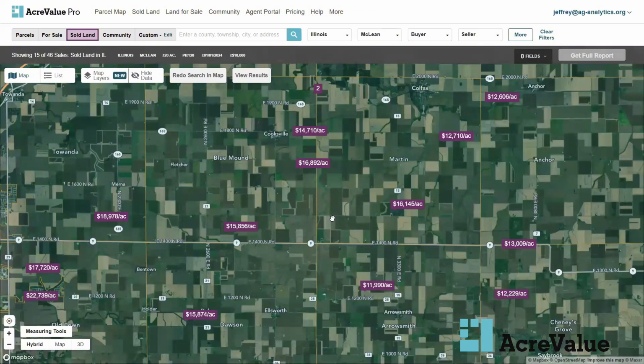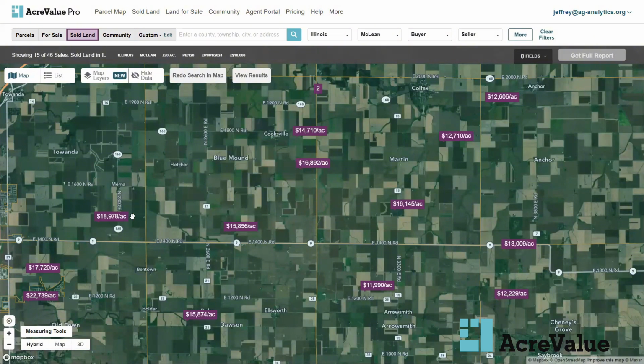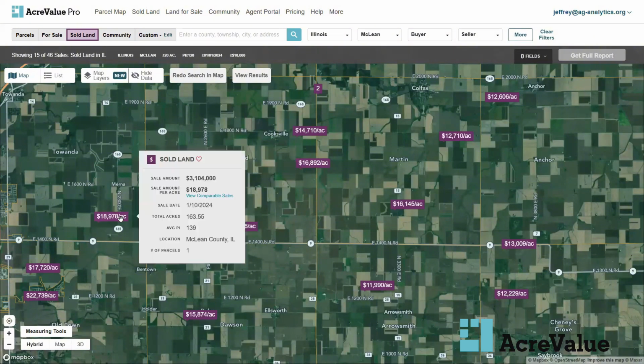the ones that were used in that land trends analysis. And so this is the evidence that you're going to be using in order to generate that land value, that price per acre that either your land is worth or the land in general around you is going for right now. We can see a lot of transactions have happened recently here that are around that 16,000, 17,000 an acre, maybe up to 18 or potentially even higher.